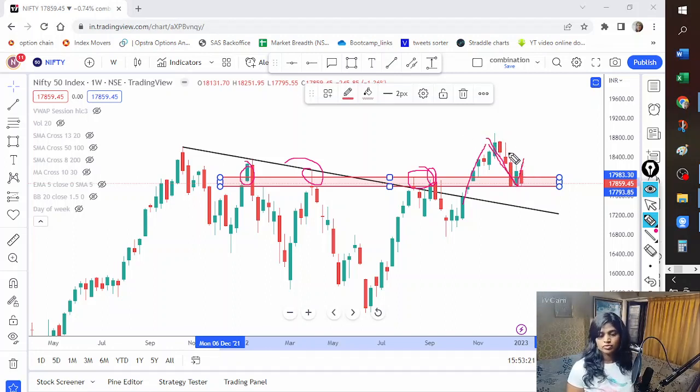Now we will have to see whether it makes a lower high or a lower low once the market makes a move. So again, just like Bank Nifty, in Nifty as well, we are seeing an inside candle formation on the weekly time frame.